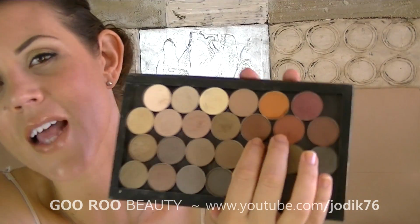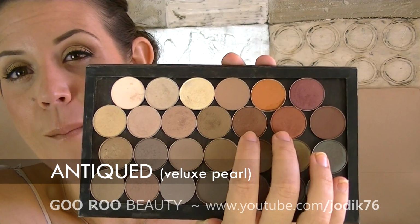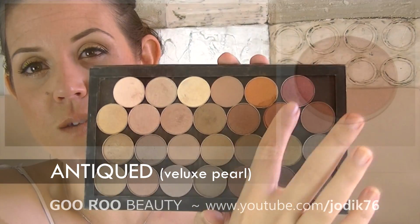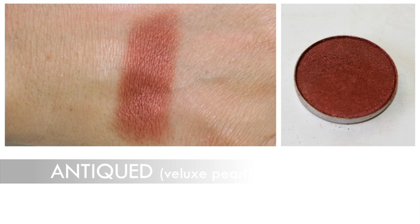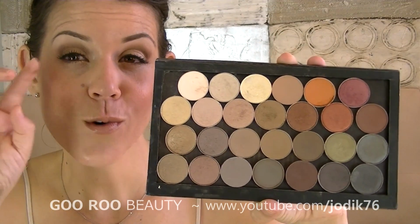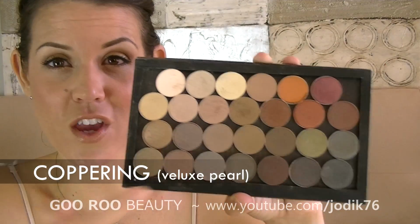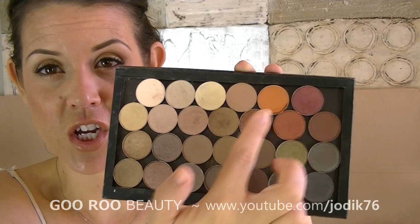Along the same lines as Cranberry, we've got Antiqued and Coppering. They are both quite shimmery, and you can see they're just beautiful sort of fall shades when you really want to warm up a look. So these look lovely also on the outer half of the lid, going up into the crease to really warm up a look. Both beautiful all over the lid as well as underneath. You can really do a lot with these lovely rich shades.